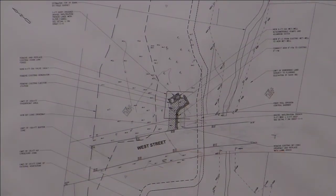Both projects are locations of existing pump stations that are being replaced with new stations. They're aging, they have failing equipment. CDM Smith had done an assessment of all the pump stations in town. These are sewer pump stations, just to be clear. And made recommendations on rehab or replacement for each station. And the engineering division decided to start with these two.